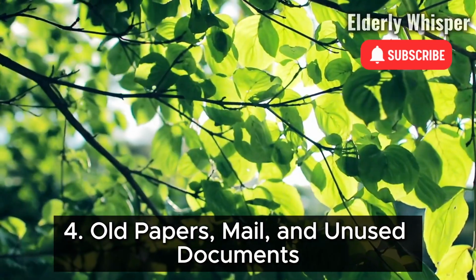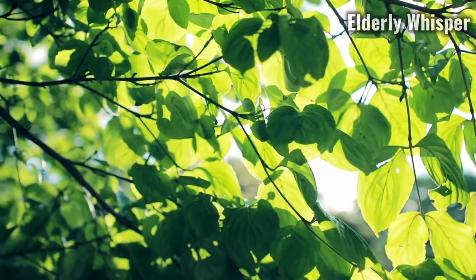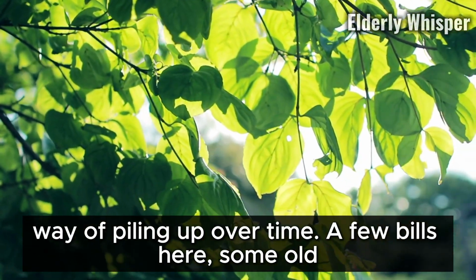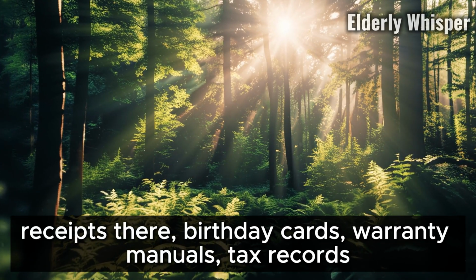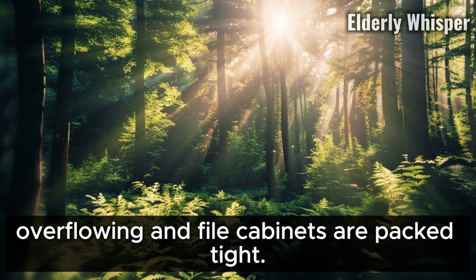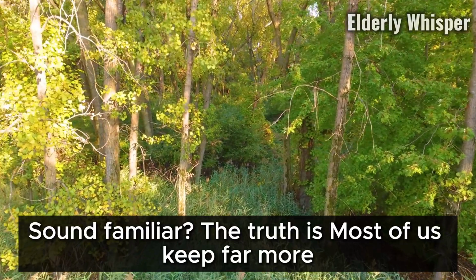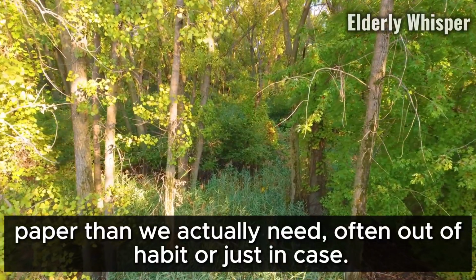4. Old papers, mail, and unused documents. Paper clutter has a sneaky way of piling up over time. A few bills here, some old receipts there, birthday cards, warranty manuals, tax records from the 80s, and before you know it, drawers are overflowing and file cabinets are packed tight. Sound familiar?